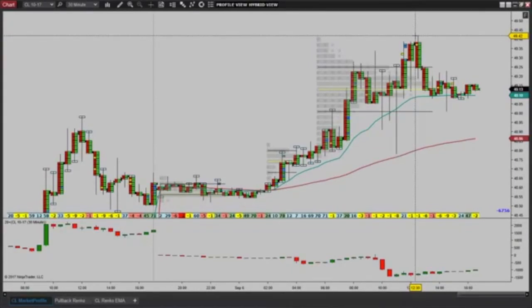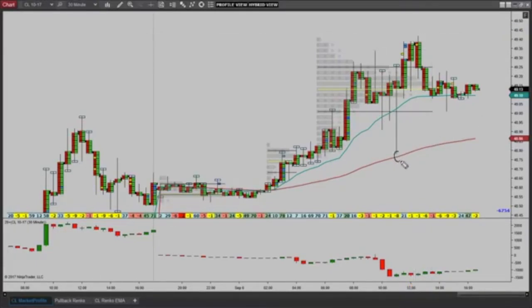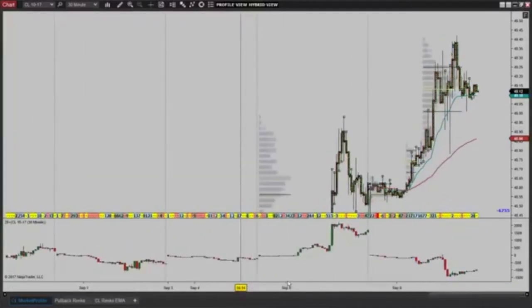No, 49.42. So it would have been a spectacular trade, a 50 ticks plus trade, but just because of two ticks, we weren't able to really make it, and that was pretty much the end of the day here for crude oil. The rest of the time, it just consolidated sideways after making those new highs.